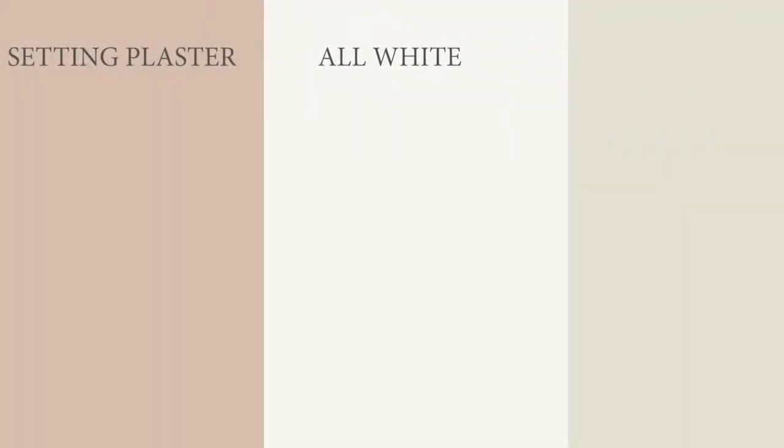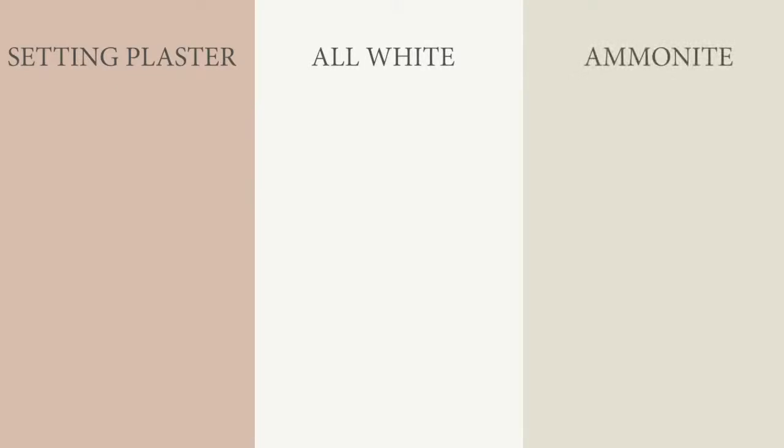So the lovely thing about Setting Plaster is it's not a sugary candy pink. Again, it's got some brown through it, so it's quite a sophisticated pink. With the Ammonite and the Setting Plaster, with that transition, you're almost getting those brown notes following themselves through, so you get that nice symbiosis between the fact they're both slightly brown based. I love Setting Plaster, and I think you're convincing me to go to Ammonite. To be honest, I'm really loving it.